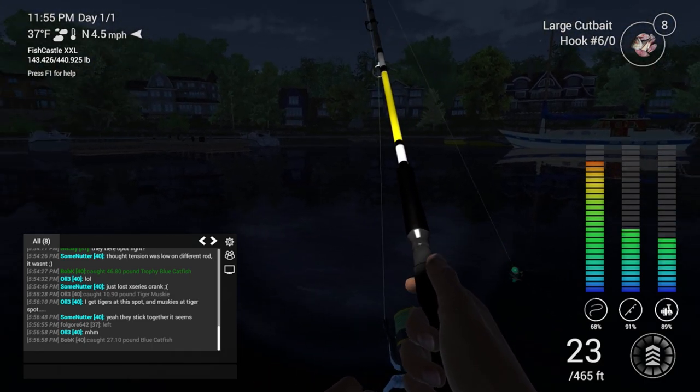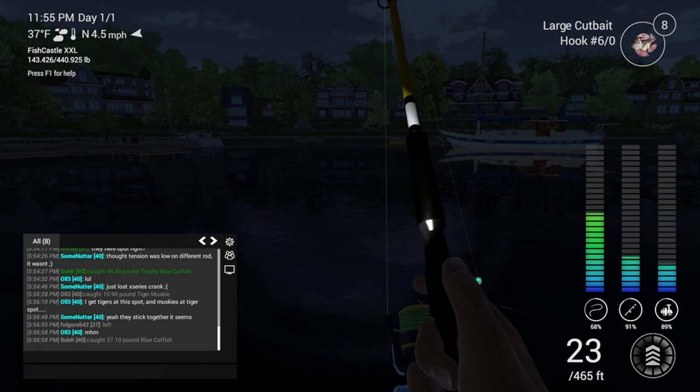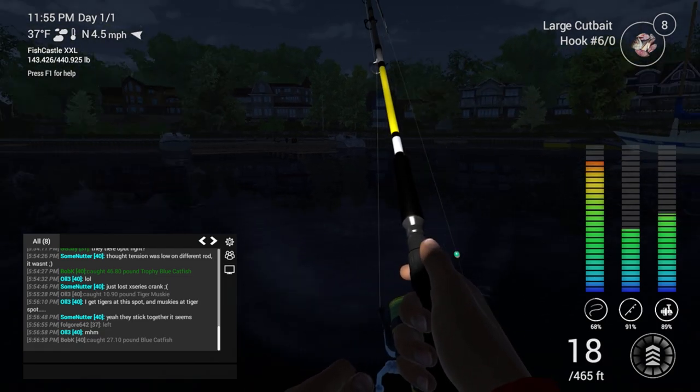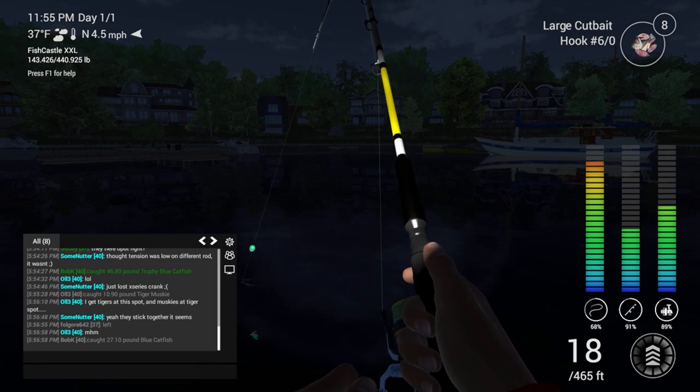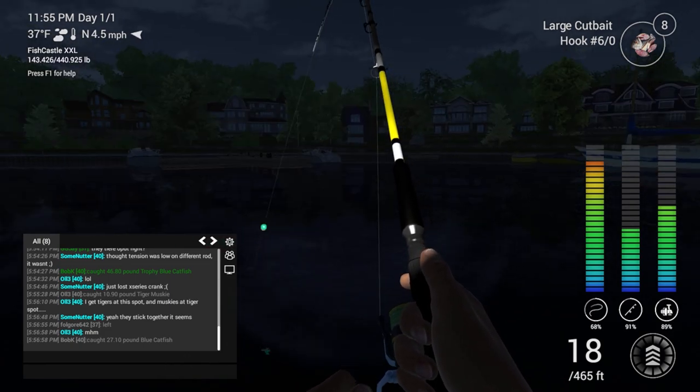23. Okay, we're getting the float. This is good. 18. Here we go. Here we go. We can do this. We just got to wait for those dips. Now we know we can do it. We just got to wait for those dips. Look at the rod. It's almost bent in half, but it's totally fine.